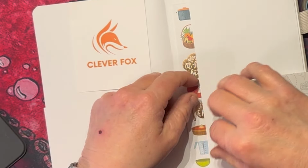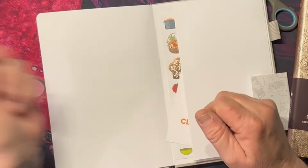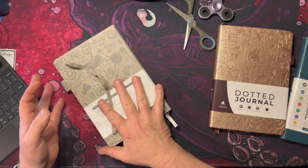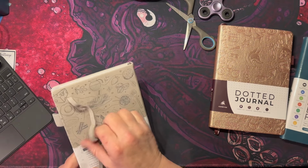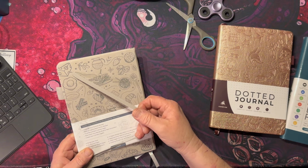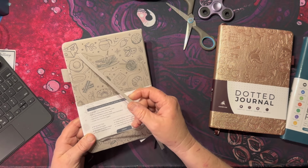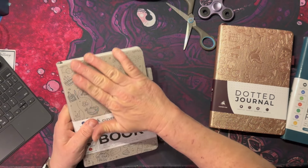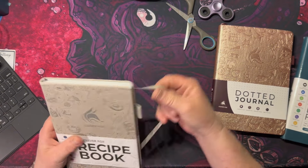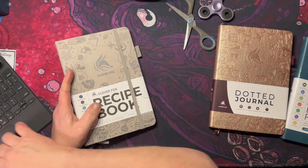This cool little pocket where I can just shove index cards in if I rip something out of a magazine and I want to save it. Oh, I love it. Pass down your recipe book to the next generation. Yeah. Bleed-proof 120 GSM paper, and it's super soft. Oh, Liz would love this. Liz would love that. Anyway, this is staying with me, but just so you can see what it is.